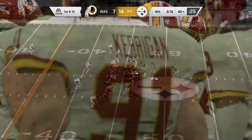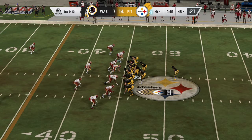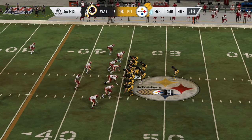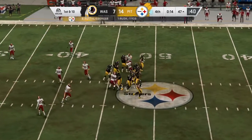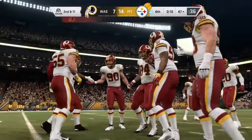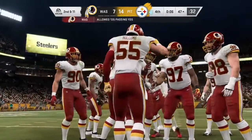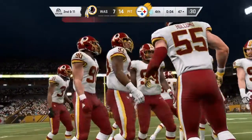And now this game is done. Just take it, kneel, and call it a day. Let's get off the field. Roethlisberger dropping to a knee, and that ought to do it. A loss of a yard brings up 2nd and 11 at the Redskins' 47-yard line.